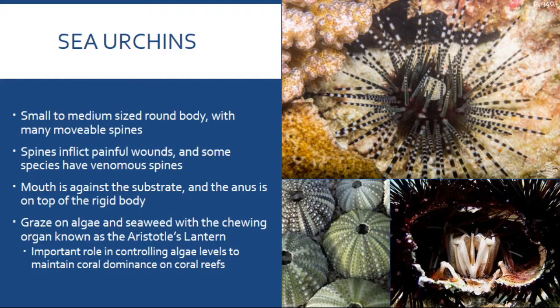Next we have our sea urchins. Again, these are fairly small animals. They've got a round body and lots of movable spines. You've got all these really sharp spines that stick up, and their spines actually can move. So I included a picture of the skeletons here. You often find these on the beach. If you ever walk along the beach at the tide line, you might find some of these washed up. If you didn't know what they were, now you do. They are the shell, the test. That's the actual word, the test of the sea urchin, which is cool.